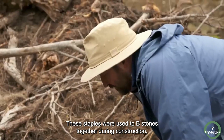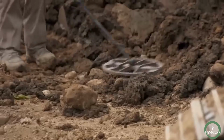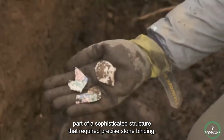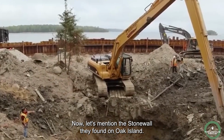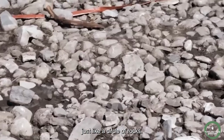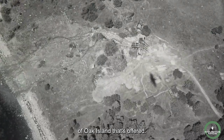These staples were used to bind stones together during construction, dating back to the 1160s. It's amazing to consider if the staples found on Oak Island were part of a sophisticated structure that required precise stone binding. Now, let's mention the stone wall they found on Oak Island. While it may not be a typical wall, it's filled with debris just like the circle of rocks. They also found charcoal underneath it. There's still a lot to uncover and piece together in the mystery of Oak Island.